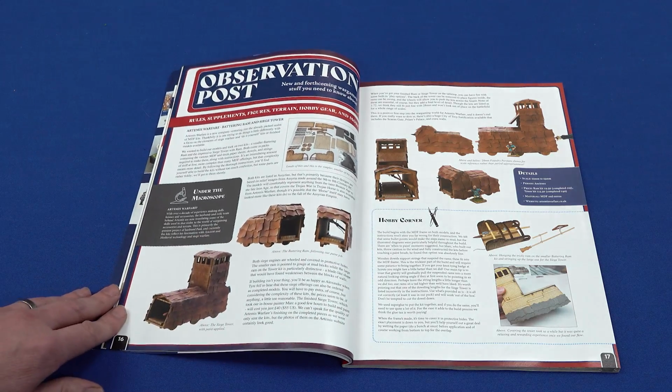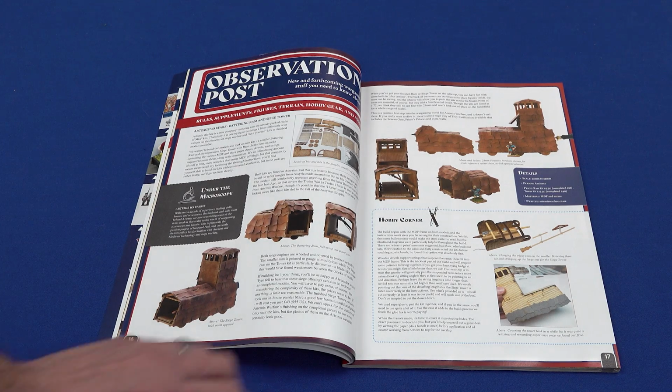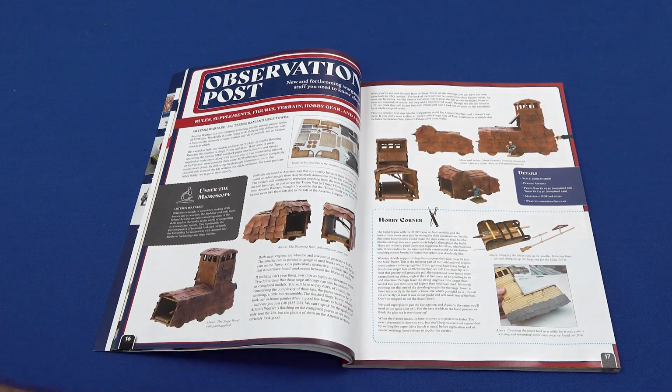Then we're into another regular, which is Observation Post. Observation Post is where we look at new and forthcoming wargames stuff. Our in-house modeller Mark takes a look at a new battering ram made of MDF. He takes that into Hobby Corner, puts it together for you and tells you how that goes.